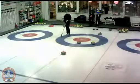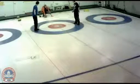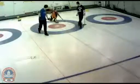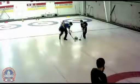I like a guard either side here again, as I would think about maybe just peeling the yellow to take away that option of the in off and making Bruce throw the draw.